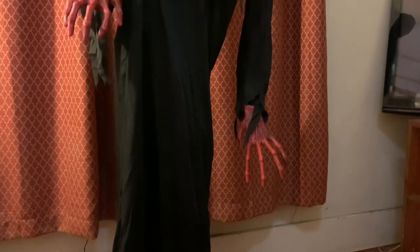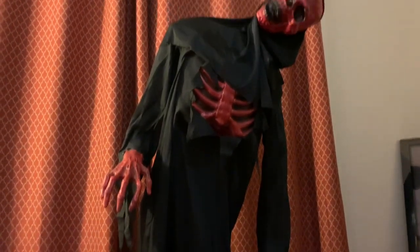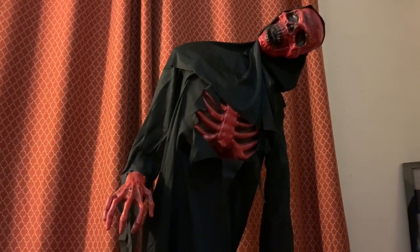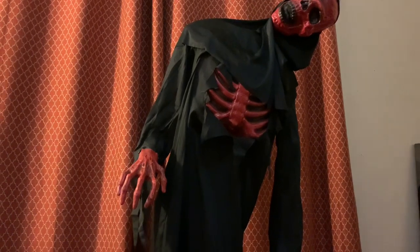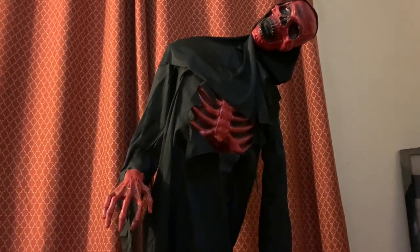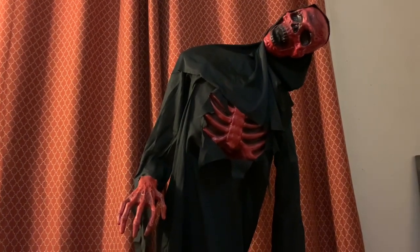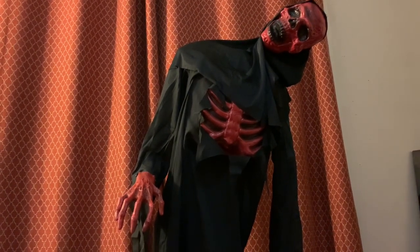I just happened to come across it one day while doing some searching on Amazon, which is actually where I also purchased this. And I usually just go on Amazon, once in a while, just plug in the search of Halloween props, just to see what kind of stuff pops up. It usually is stuff that I've never seen before, and this definitely is included in that category. I'd never heard of this guy before.